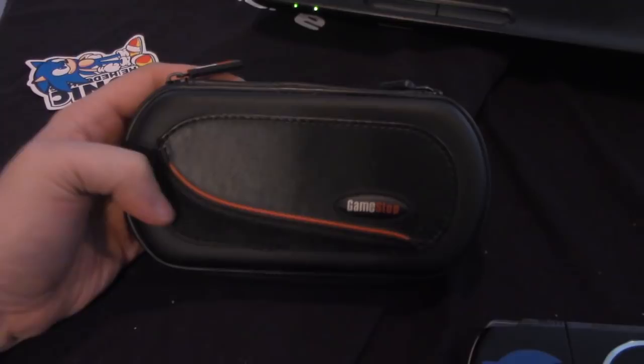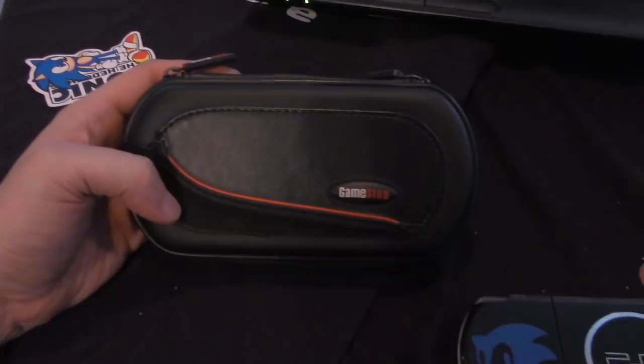And then also, it comes with a Velcro hip strap. So, if for some reason you want to be that guy, feel free. But I can't guarantee how many friends you're going to make, swapping out your fanny pack for a PSP. I don't know.